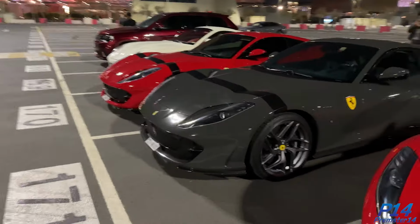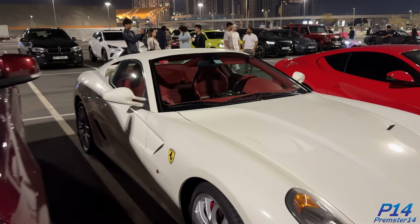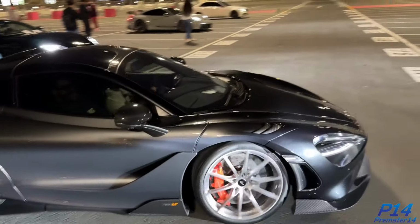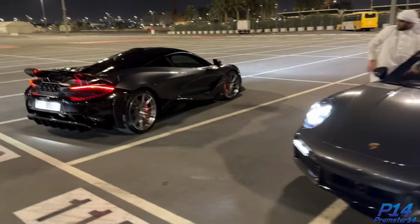Check this out. We have the 599, and it has some kind of a track pack on this, and it looks stunning, this white color 599. All the cars are leaving now. As you can see, the 765 LT is heading out. Absolutely lovely. What a beautiful spec this is. Honestly, I mean, all 765 LTs are beautiful.